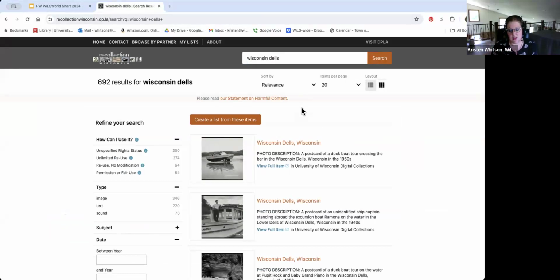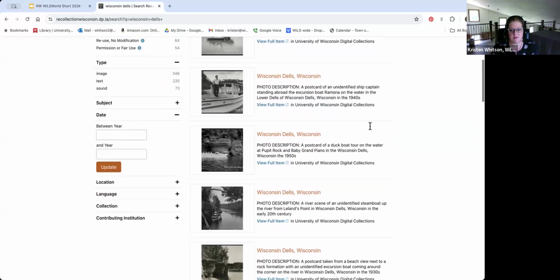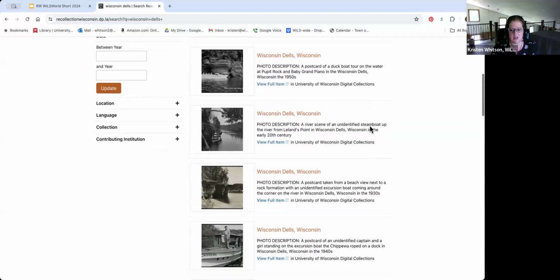So here's what the results are from Recollection Wisconsin. These are just within our state, from contributors within our state. And we have 692 results for Wisconsin Dells. You can see here there's a lot of results from the University of Wisconsin digital collections. That's really common. They have huge collections.